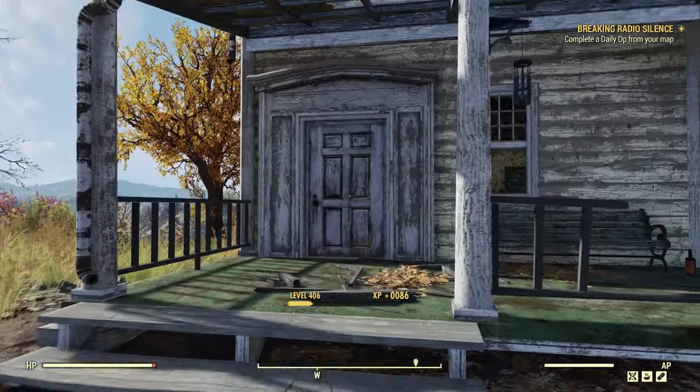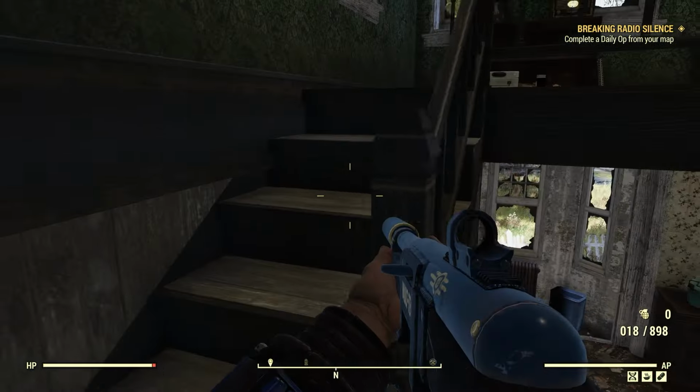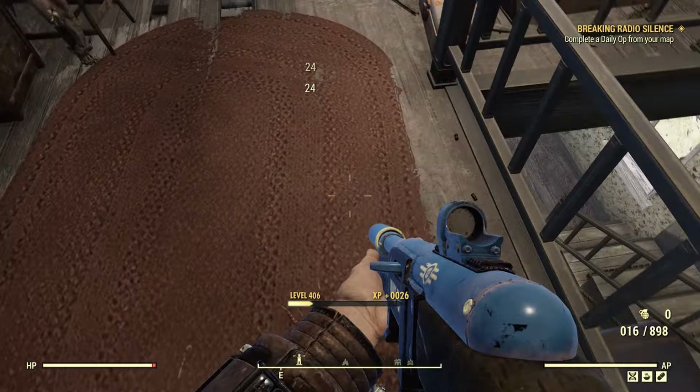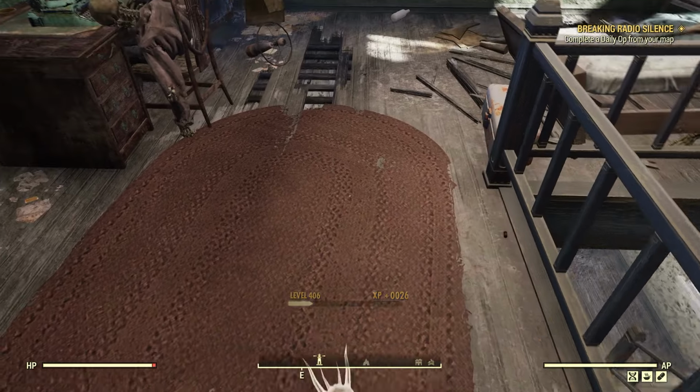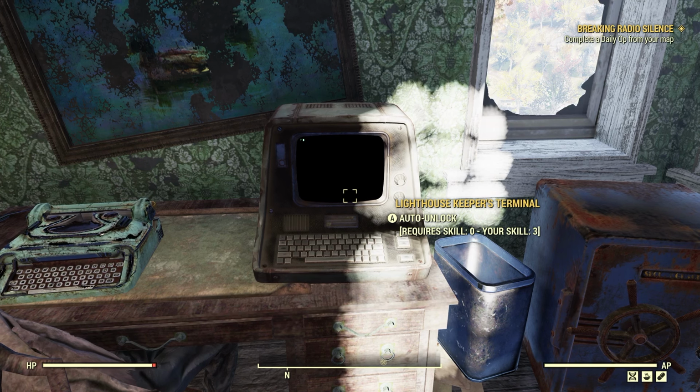All right. Going to go inside the main building here. We're going to head upstairs. There's going to be a rad roach. It's going to pop up out of the... There we go. And here's our terminal right here. As you can see, required skill 0.